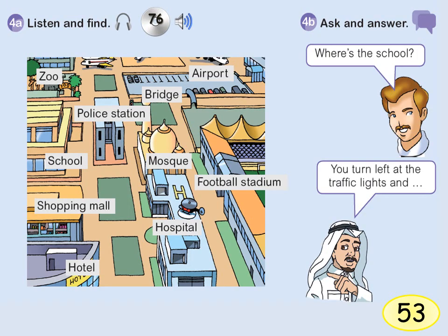Revision 4. Activity 4A. Listen and find. OK, there's a hotel there. Where? On the right, in front of the shopping mall. Oh, yes. Drive straight on and go 2 blocks. OK. There's a mosque on the right. Yes, turn right here. Drive 2 blocks again and it's straight on. Oh, yes. There it is.